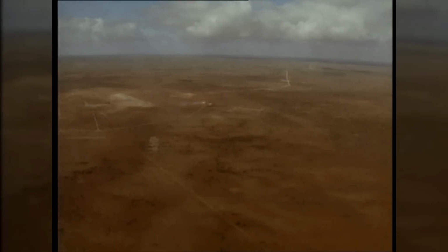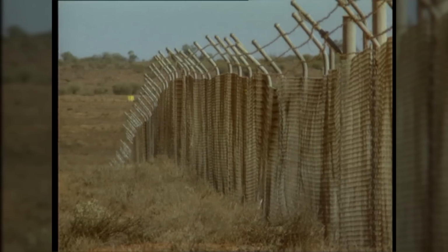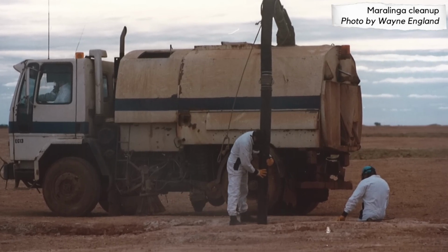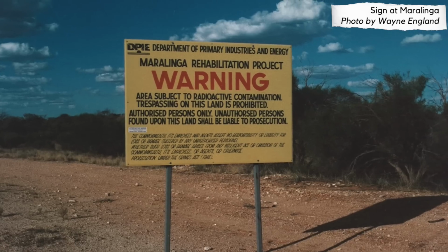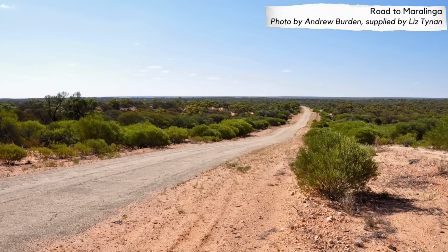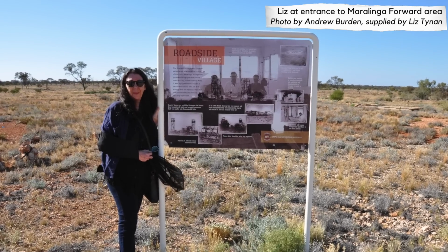Another cleanup of Maralinga was organised by Australia in the mid-1990s and involved sealing material into concrete pits. There's still quite a bit of controversy about whether or not that was adequate. However, I'm satisfied that the site is much safer than it was before the clean-up. So there are still limits on visiting there. There are time limits on how long you can spend on the site, and no one can stay there indefinitely in the forward range part of the Maralinga Range.